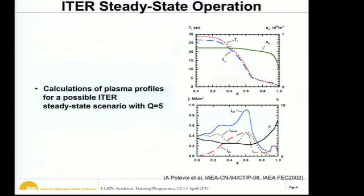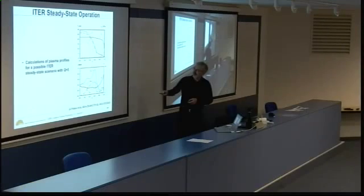Just to show you very quickly, this shows the electron and ion temperatures that's been simulated for ITER. This is a simulation of ITER based on experimental results we've got from existing devices. What you see here is this very steep gradient in temperatures, which is the internal transport barrier. Because of this very steep gradient in temperatures, it's a steep pressure gradient, you get a very high bootstrap current, which is shown in red here.